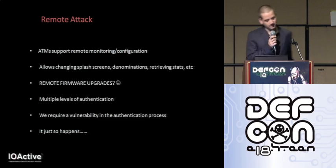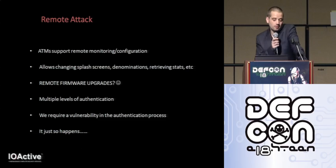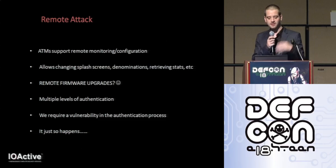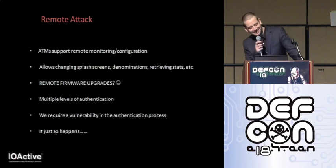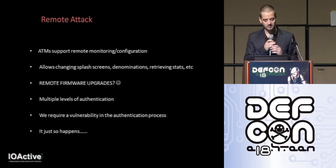Now the remote attack, which is obviously the most important vector. So most, if not all, ATMs that are running some sort of Windows-based OS support some form of remote monitoring and remote configuration. So this allows you to log into your ATM remotely, review or change your settings, get stats, change splash screens, and so on. But another useful feature is the ability to remotely upgrade the software. Now this is sometimes a feature, but it's always something you can leverage if you have a vulnerability, right?